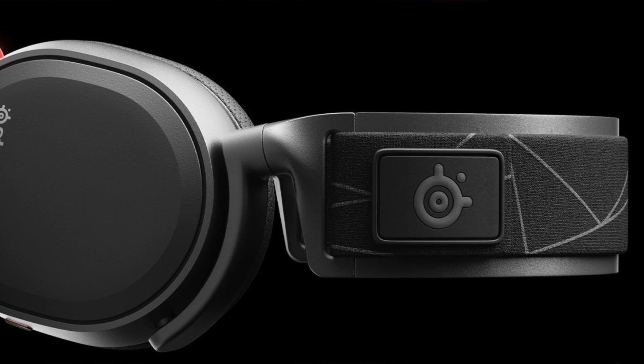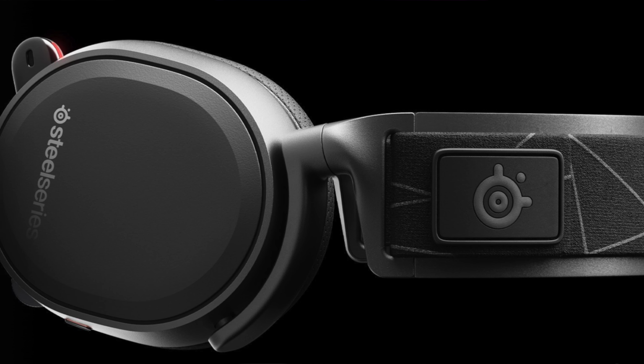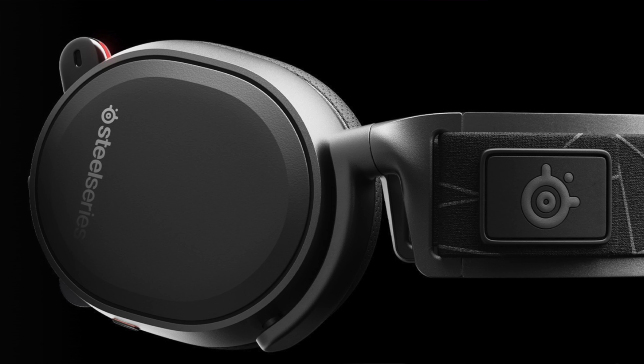The nice thing about all of the SteelSeries headsets is that they are all the same drivers in the headset themselves. Whether it's wired or wireless, they all use the same drivers, so the sound signature of them is very much similar, which to me is really good because I do like the sound signature of the SteelSeries headsets better than I like the sound signature of most other headsets. That's not to say you can't use EQ for other headsets and get exactly what you want. I'm just not a big person when it comes to EQ.